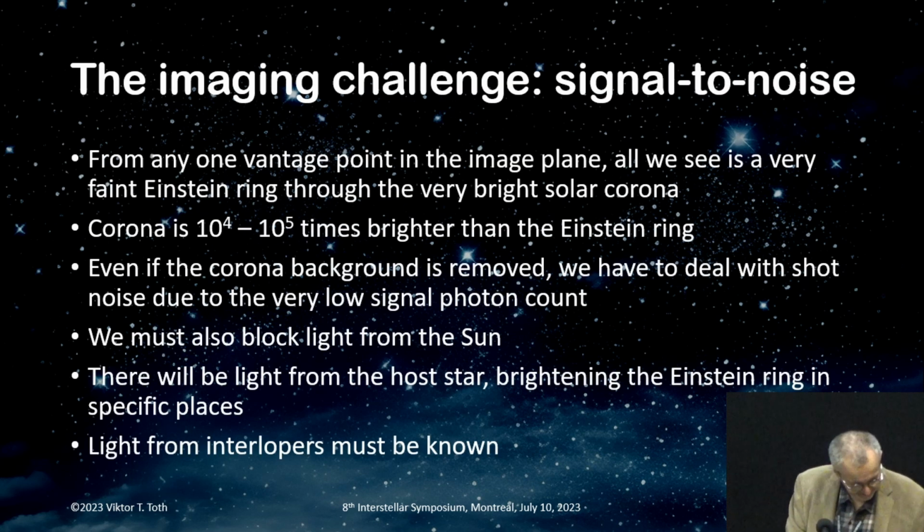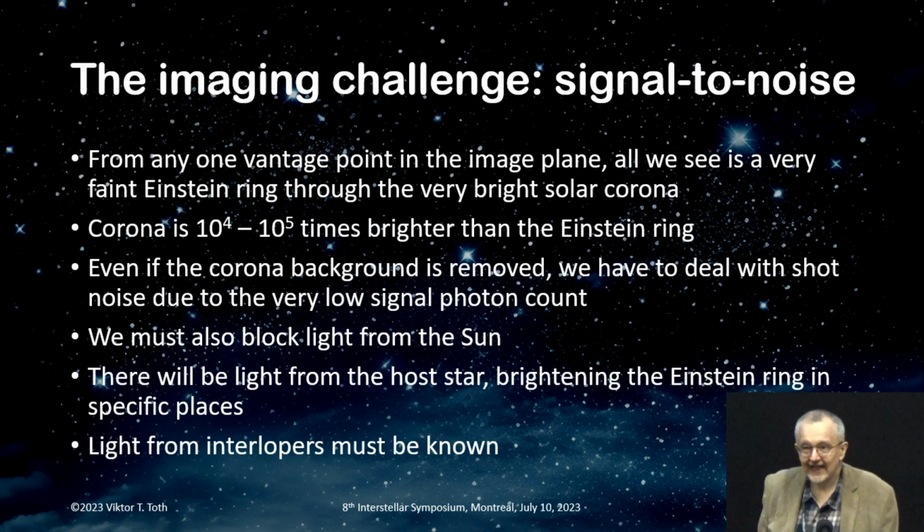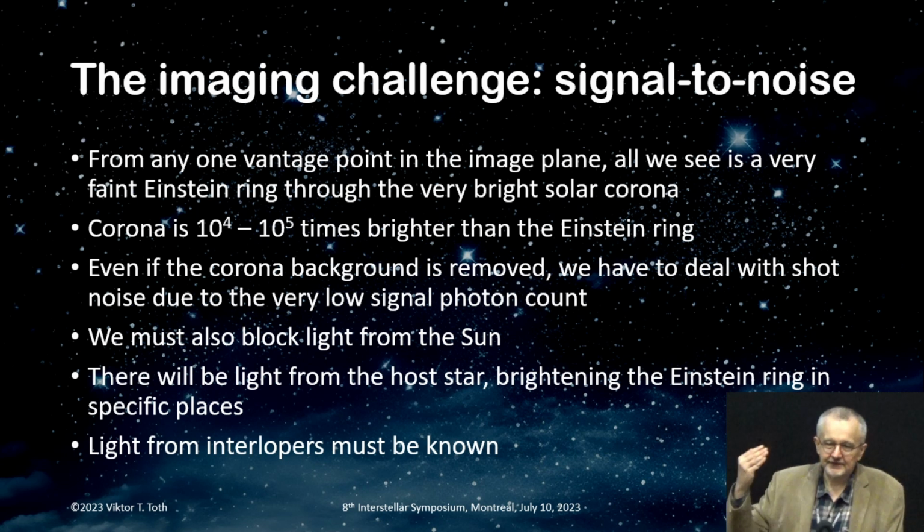So going back to the imaging challenge, the first challenge is signal to noise. And the reason I mention signal to noise is the biggest enemy is the solar corona. An exoplanet is a very faint thing. It's not an emitter of light. It just reflects light from its host. The solar corona is close to 100,000 times brighter. So we need to detect a very faint variation of light on that extremely bright background.